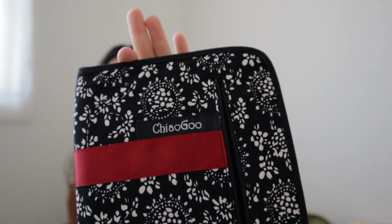So first I bought the Chiaogu interchangeable needle set. I got the small set. There's a small set, a large set, and then a complete set. The small set has US size 2 to 5, I believe. Oh no, size 2 to 8, or size 2 to 7, the smaller sizes. And the large has the opposite, I believe, like 8 to 13 or 15. I never use those sizes, so I got the small set. I could have gotten the complete set, but again, I never use those sizes, and you can always just buy more sizes as you need anyways. So yeah, I got this small set.